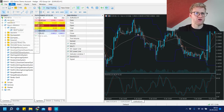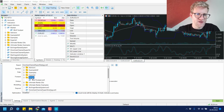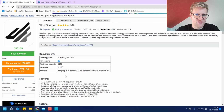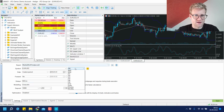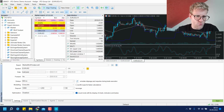So what we can do next is click on View, Strategy Tester, and this will open the Strategy Tester. If we click on Visualize, we can just select any program here. So we go to Market, Wolf Scalper. I select the recommended market, Euro US dollar, and let's read again if he says what time frame we should use. Here it says we use the H1 time frame, so this is what we do. So H1, like this. And let's test maybe just for the current year first, so we can just have a look at the program itself and how it works.